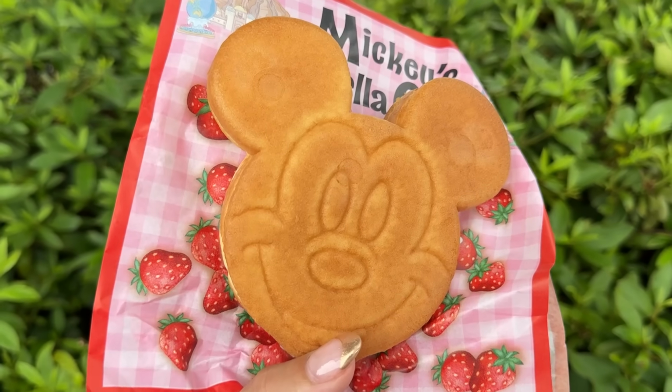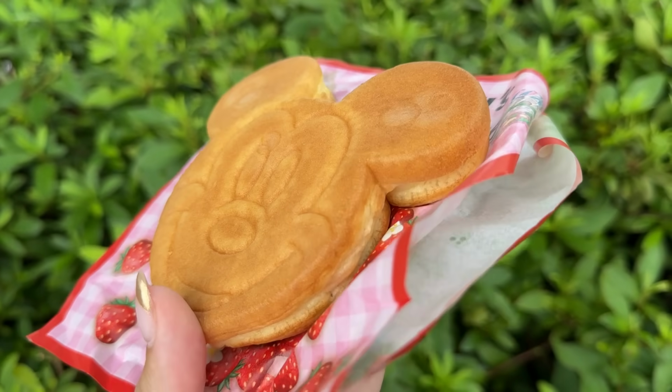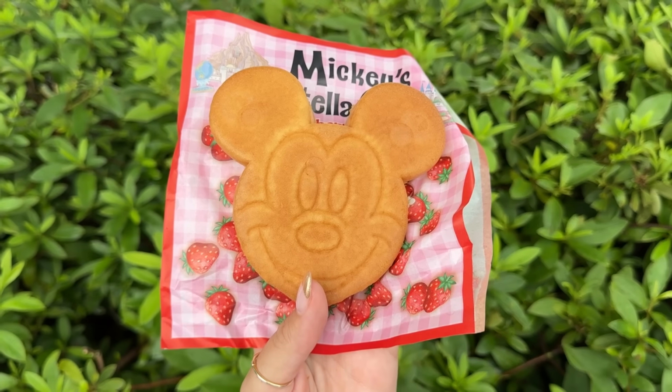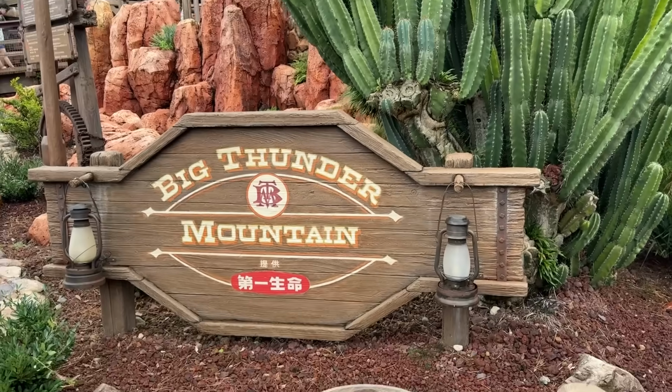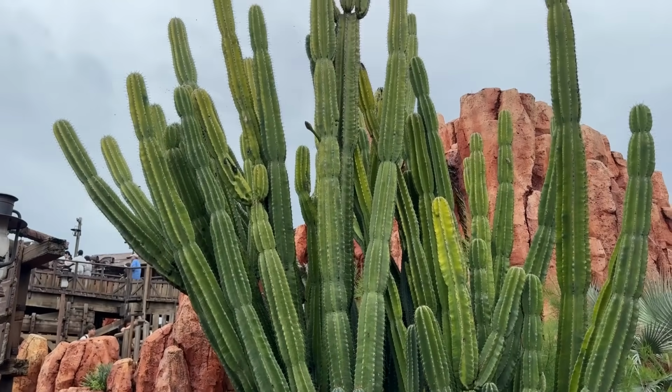It's very good. It tastes like pound cake texture, not very sweet as far as the dough itself goes, but the inside kind of tastes like strawberry yogurt, not artificially sweet. A very delicious little treat. And what better way to follow up a quick snack than getting jostled around on Big Thunder Mountain Railroad?